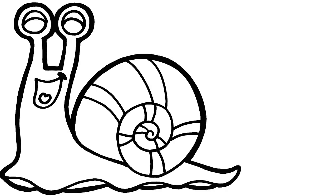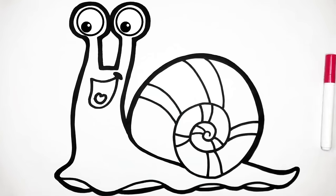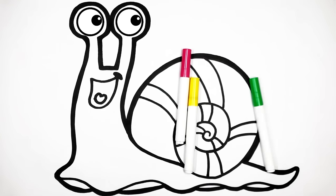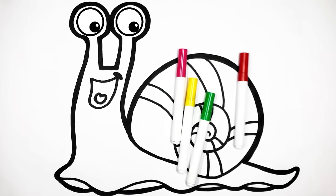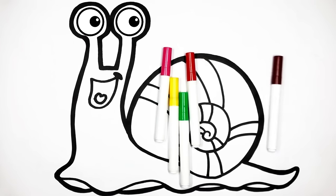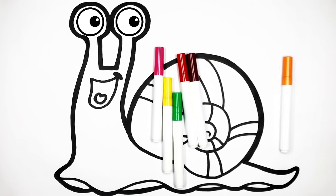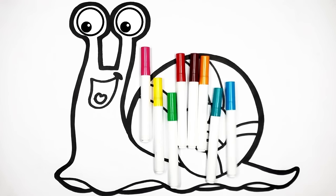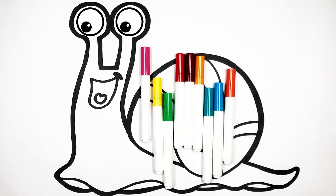Draw and color a rainbow snail together. We need these colors. Light rose, yellow, green, red, mahogany, orange, turquoise, blue, and burnt sienna.